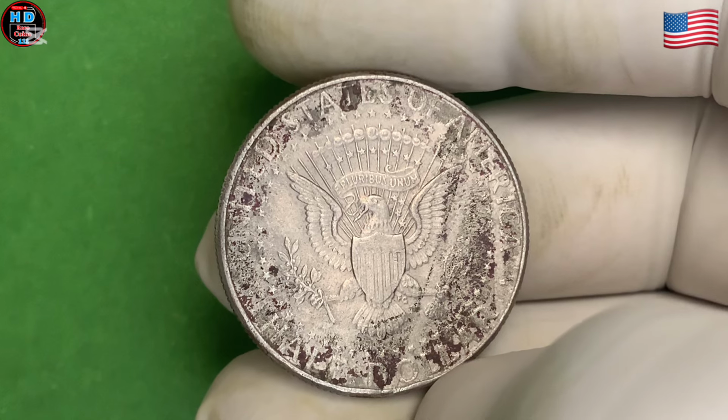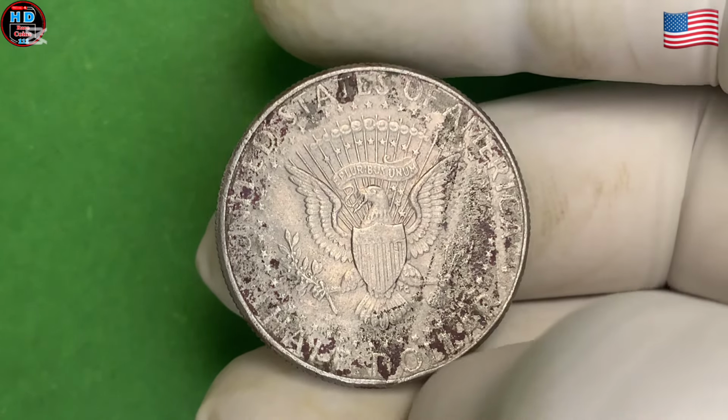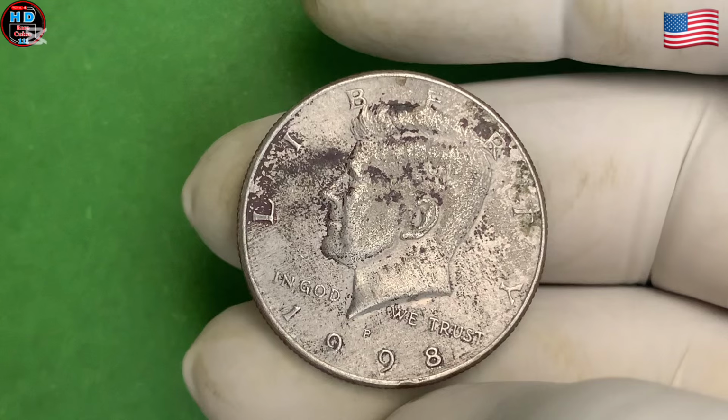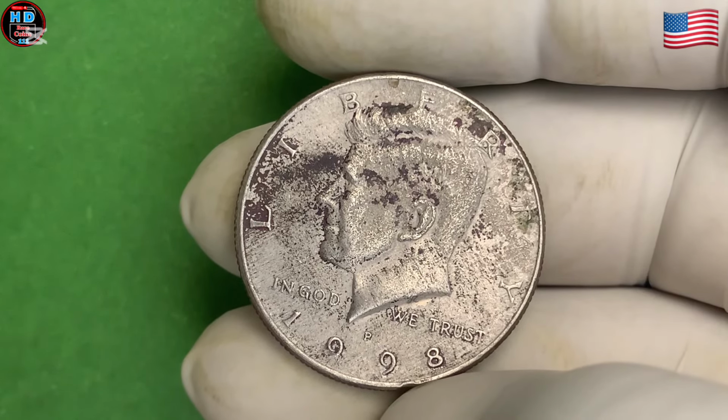On the reverse, the eagle, symbolizing strength and freedom, is still depicted, a design created by Frank Gasparro. For many, these designs evoke a sense of pride in the nation and remind collectors of the pivotal moments in U.S. history that the coin commemorates.